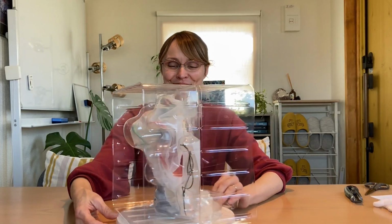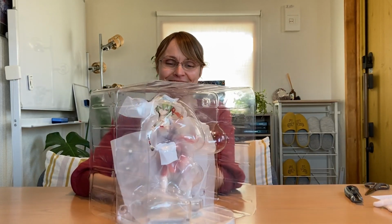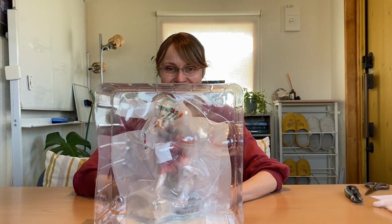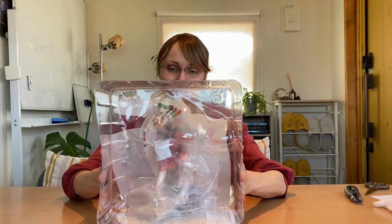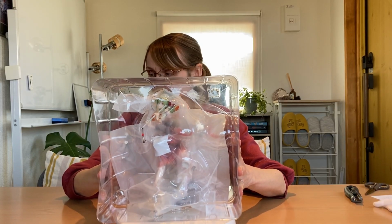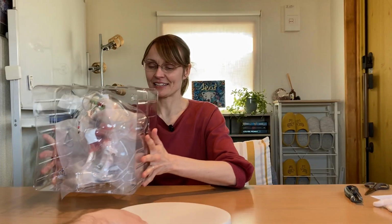Wouldn't that be nice? And we don't even have to worry about putting her on the base because she's already attached. Yeah, so that's that. No flute through the fingers or anything like that? No flute. Oh, no, the flute is already in her hands, so we don't have to worry about that. Okay.